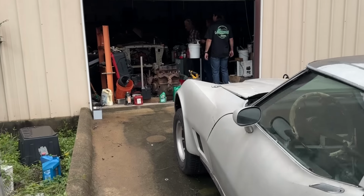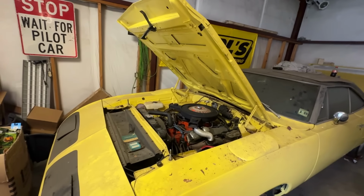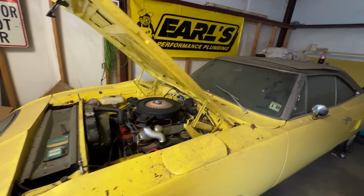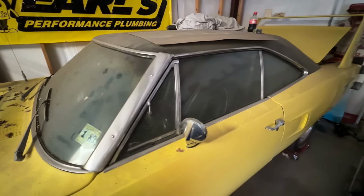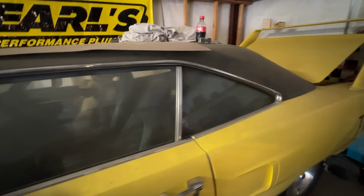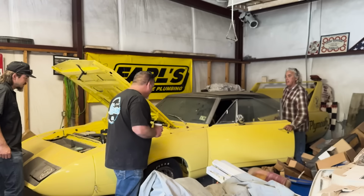So here's her, huh? Here's the Bird. Don't mind the mess. I've been cleaning up. 70,000 miles on it. I haven't started it in about two years, so I'm going to. Is the tag in the house? Yeah, I've got it with the key.